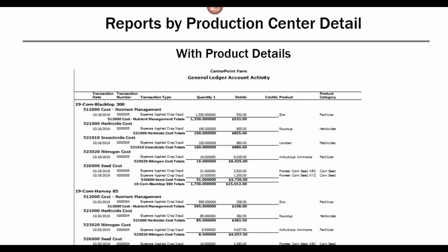What does that get us? A report that we can do under General Ledger Account Activity, and many other reports have had the product column added to it also. In this particular report, we've grouped it by production center detail, and we filtered for a couple of fields, did the report, and we are seeing all of the costs that were assigned to this particular field with the individual product identifiers here. So we have the product and what category it was in. And if you need to supply a report that gives the traceability of that field, you now have that report.